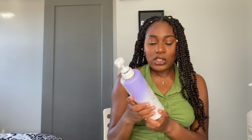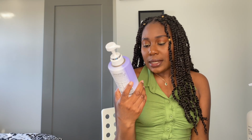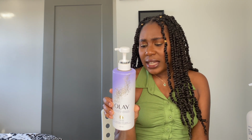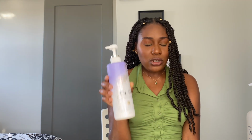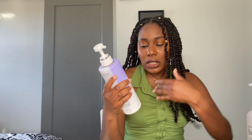Then I just use the pump. For a nighttime body wash, I like to use the Olay Cleansing and Renewing Nighttime Body Wash. This one is the B3 Retinol. I believe it has lavender in it, and there are other scents too that I haven't tried yet. This is the only one I've tried and I really like it. It's very moisturizing, especially at nighttime when, at least I find, I'm usually drier at night. I find that this has actually put more moisture into my skin. So I usually just use this at nighttime.